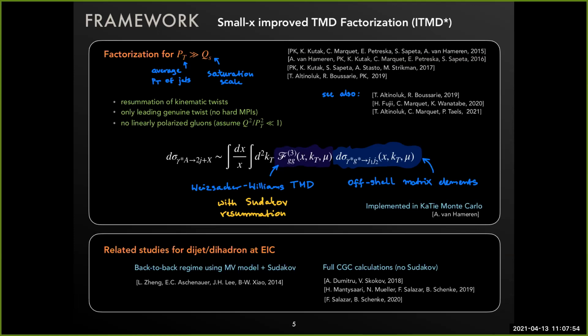However, there is one issue, and this issue is related to linearly polarized gluons. In the cases that have been studied so far, at least that we studied, those linearly polarized gluons did not enter the game. However, there are some cases where they do, for instance heavy quark production, and there is a very fresh paper by Tolga, Cyril, and Peter about that. We don't have it, and we want to focus just on the unpolarized Weizsacker-Williams gluon distribution.